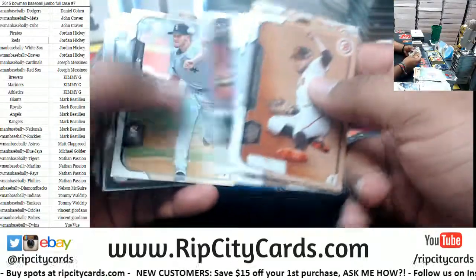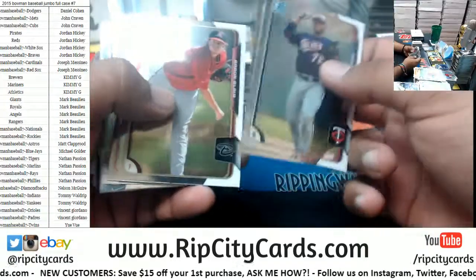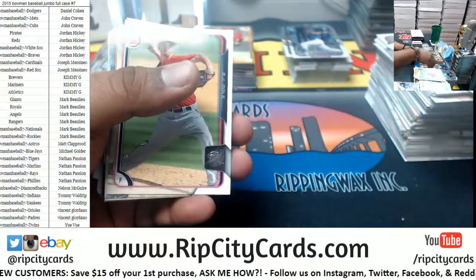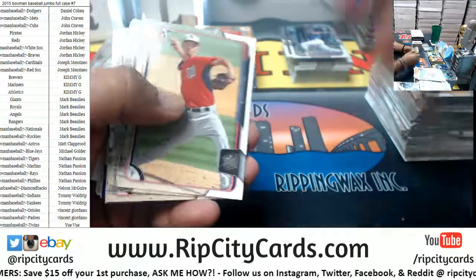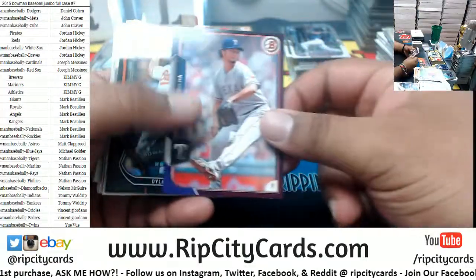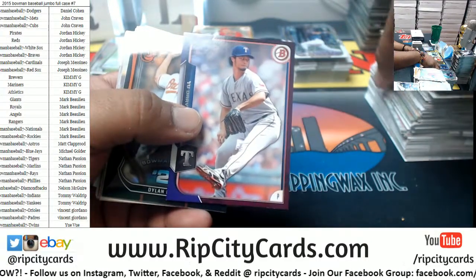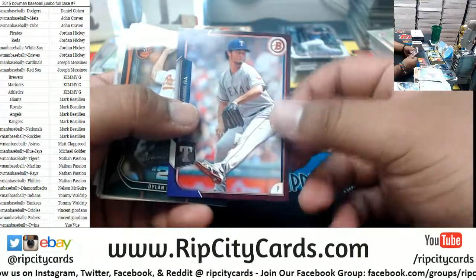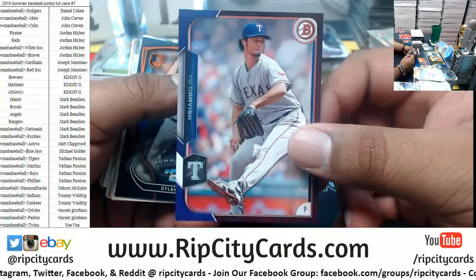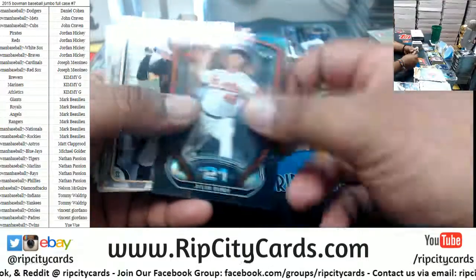Oh, Michael. There is no way on God's green earth Zion's going to get an all-star bid his rookie year. You know what? I hope he proves me wrong, man. I hope he does. I'm by no means hating on Zion. I think the world of the kid. But I think he's going to struggle. I do.